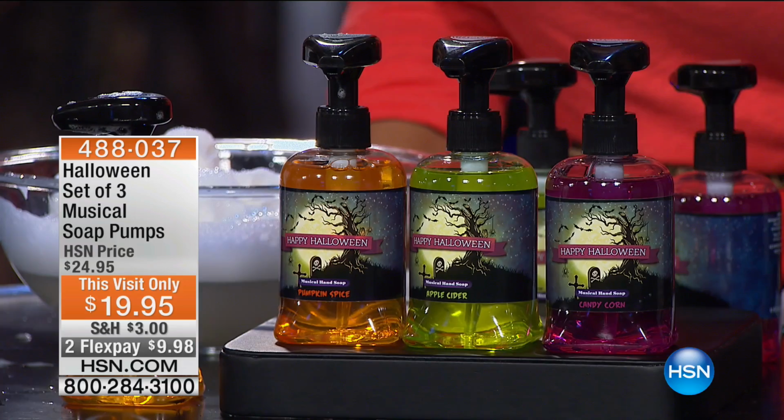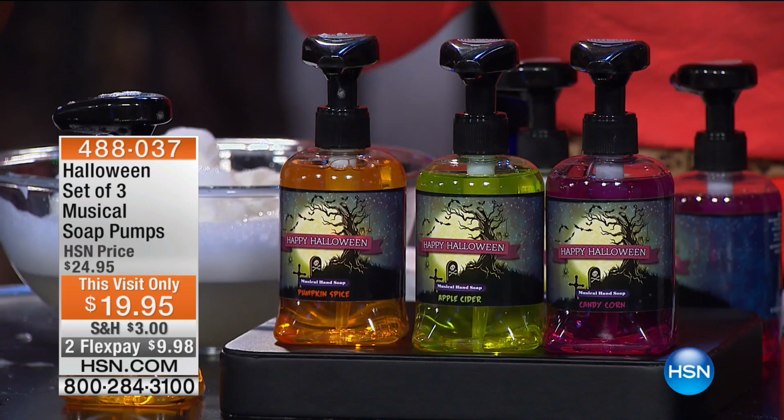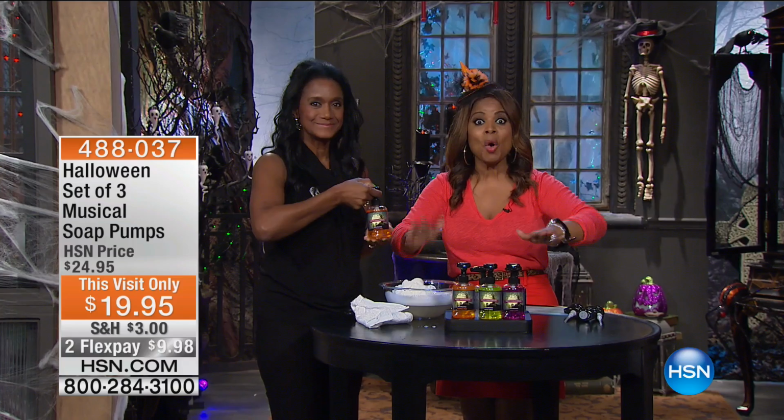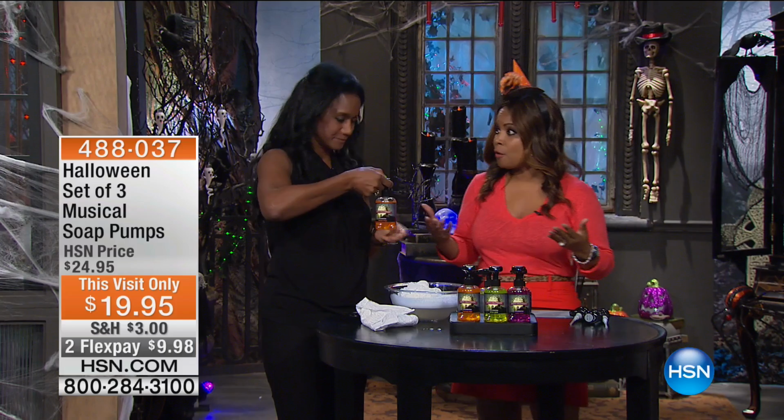For your office that you have, each bathroom that you have in your home, it's great because it's going to give off the scent of the seasons. Remember, there are three different scents. And then, of course, you also have those spooky sounds that you can ignite at any time with these. So always a sellout. The reason why you want to buy today is the only day that they're going to be on special for the season and on the FlexPay.